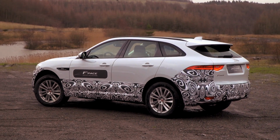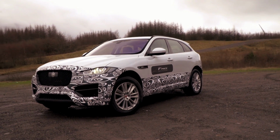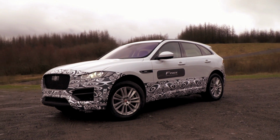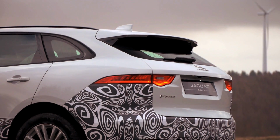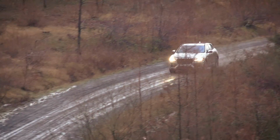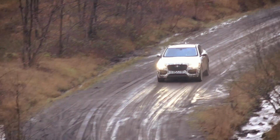Is it better looking than a Macan or a Q5 or an X3? Well, you could argue that SUVs are all much of a muchness these days, and you're looking at very small differences between the lot of them. But this is not an ugly car by any stretch of the imagination.